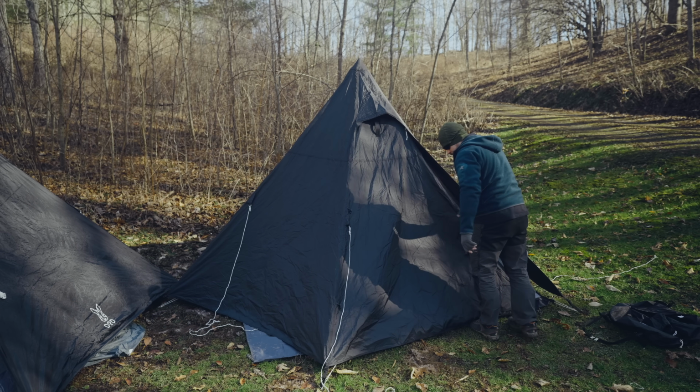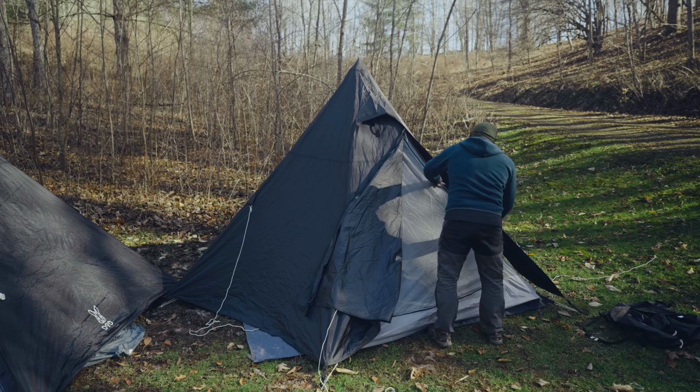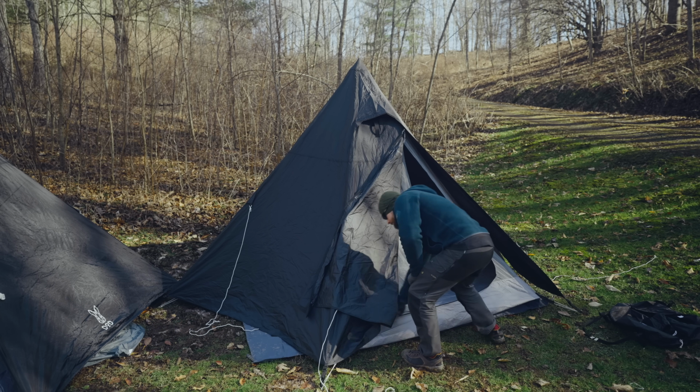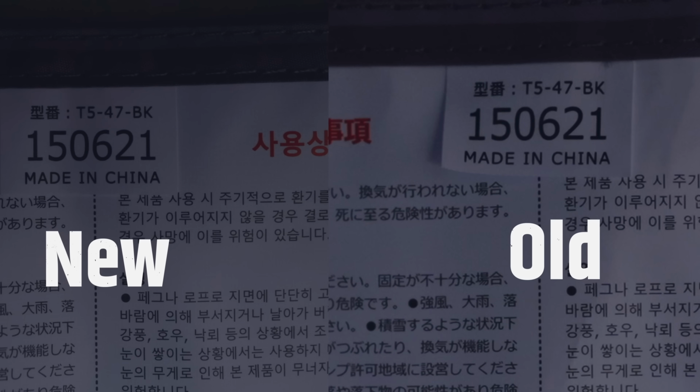The next thing I want to compare is the tag that's on the inside of the tent. Let's see if there's any differences there. Made in China, T547BK. Let's go see if there's a difference. Looking at this tag, there's absolutely no difference. T547BK 150621, made in China.